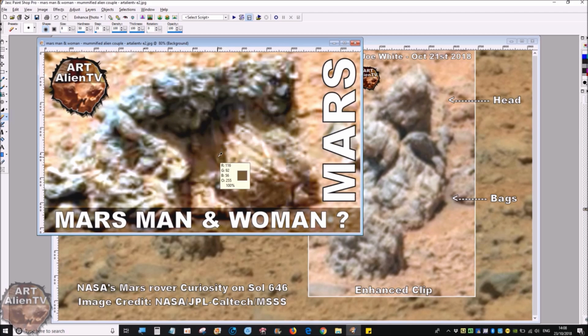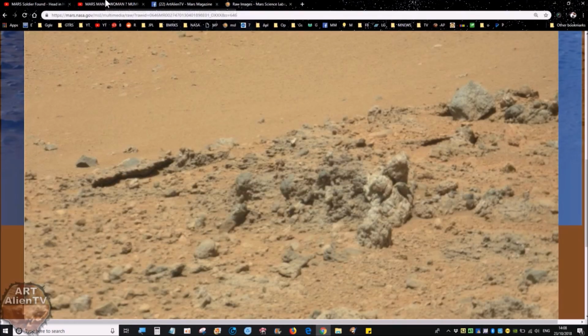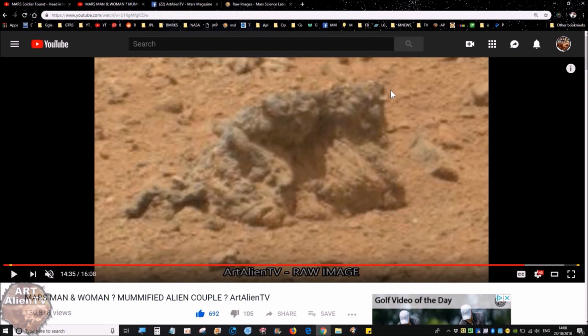And a lot of people have said these look like bags, and I do agree, this looks like a bag here. And in fact, what I'll do is I'll show you a bit of that video now, just to show you what I mean, because it's hard to get your head around this stuff, because here's the raw image of the man and woman, and they are exactly the same size, and may even be related to this woman, if this is a woman, and not just a pile of rocks, of course. I'm going to play that through a little bit, because it shows you the enhancements.